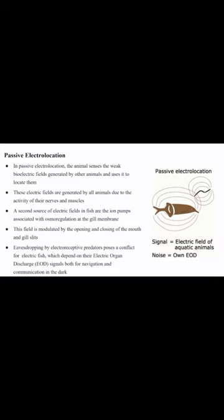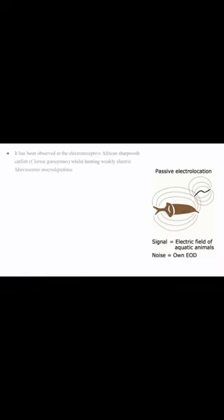Eavesdropping by electroreceptive predators poses a conflict for electric fish, which depend on their electric organ discharge, EOD, signals both for navigation and communication in the dark. It has been observed in the electroreceptive African sharp-toothed catfish Clarias gariepinus whilst hunting the weakly electric Marcusenius macrolepidotus.